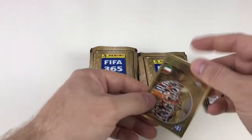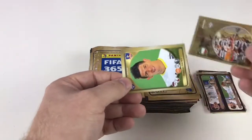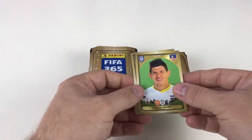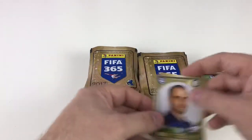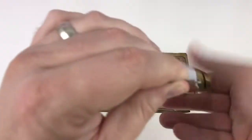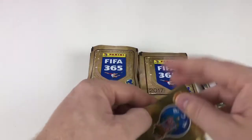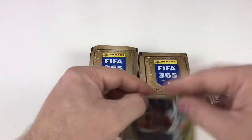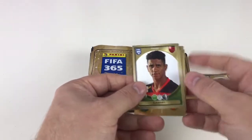Rodrigo Palacio. Oh, that's another different type of sticker again. That's a bit like they did on the cards, that is, on the Adrenalyn XL cards. Esteban Pavez, Manuel Neuer, Thiago Silva. So we're getting some very, very good players here. This is excellent. We're doing well with these packets. I'm going to pick the lucky packets here. Gabriel, FC Porto, Joao Mario, Yuri Lodygin, and Andre Silva.